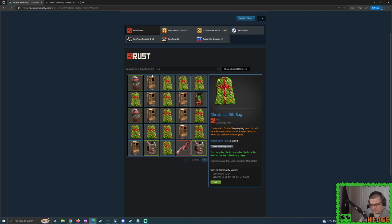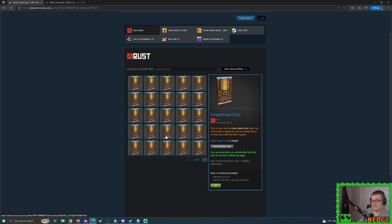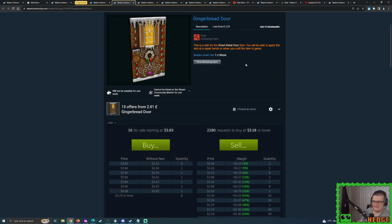So if I type in gingerbread door, and I bought all these for $1 each. Yep, I know what I'm doing. So, I was a bit lucky, but yeah, whatever. I wouldn't be surprised if these, at bare minimum, go up another 50%. I wouldn't be surprised if these go above $5.